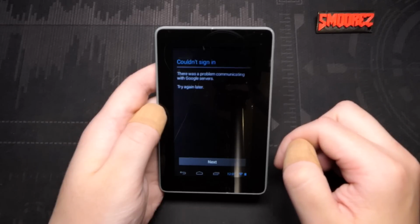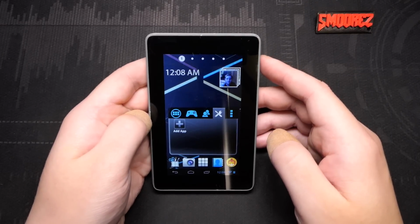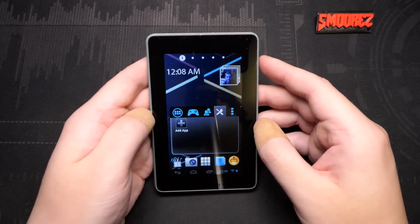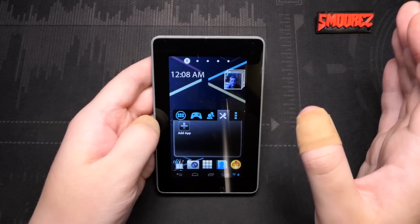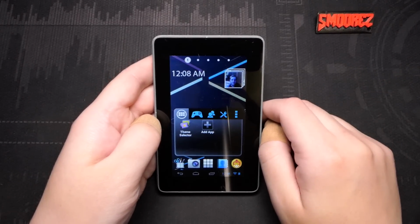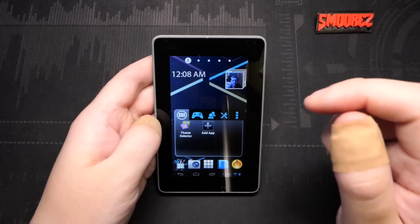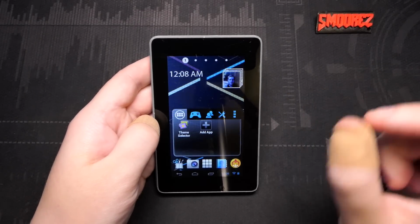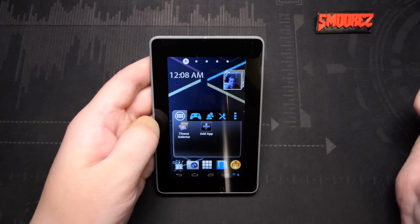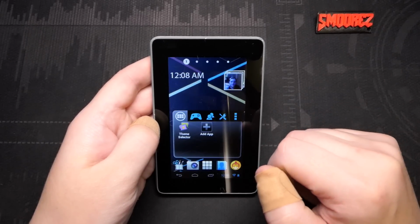There was a problem with communicating with the Google servers. Try again later. Since this thing is almost 10 versions behind the latest version of Android, I'm probably not going to get far with any of the Google services. But I really wanted to try the theme selector, but it just crashes. I would have loved to have seen the Frozen theme or the Marvel theme, but perhaps you have to have the upgrade kit with the microSD card that specifically switches it into the Avengers mode. But the user manual did say you can do it.